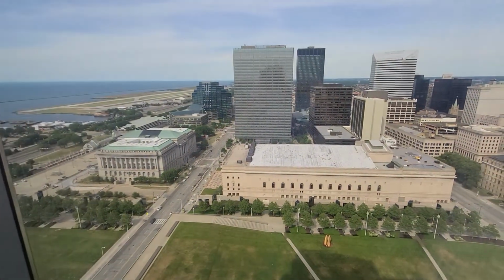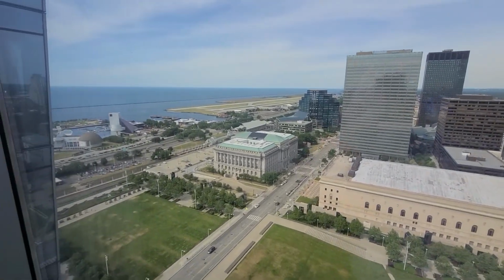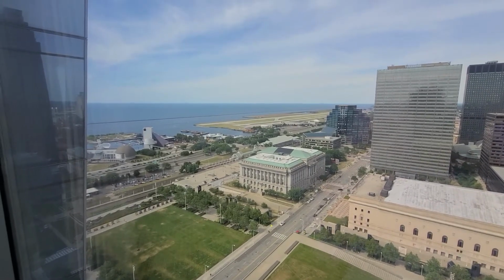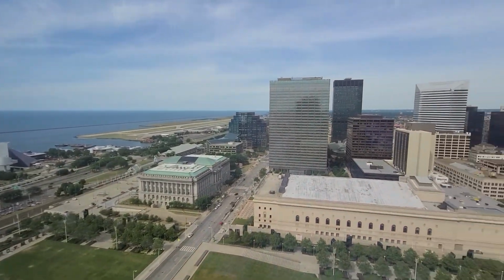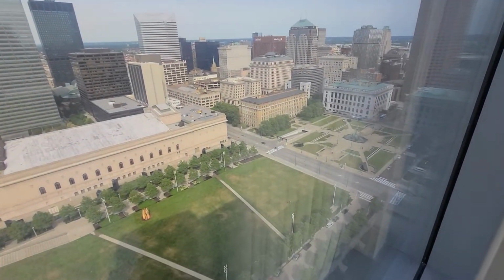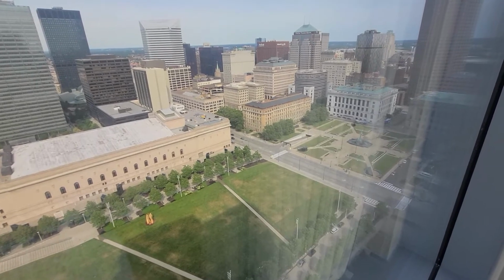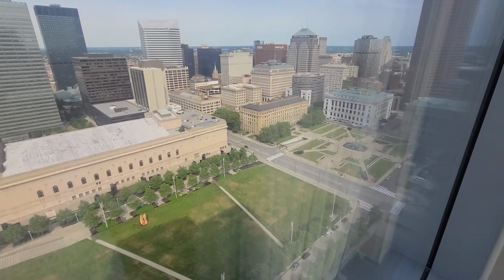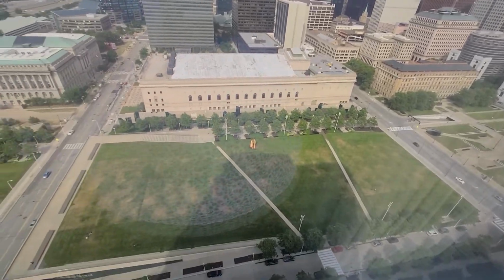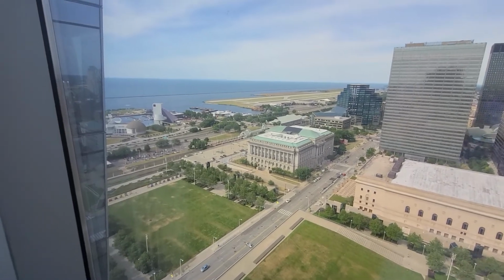So like I said, we're in downtown Cleveland, so we have a view of Lake Erie. It's a pretty good view to sit here and look down at nighttime. You can see the War Memorial fountain down below, and it's so big, it's really pretty. We just walked past it. So really terrific view. I'm happy with this.